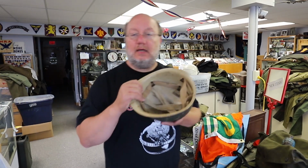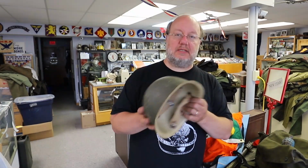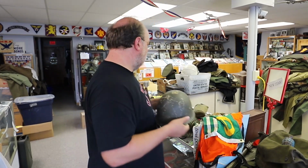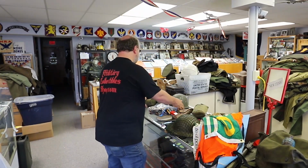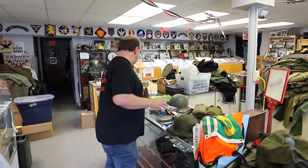Found an Iraqi helmet, such as it is, fiberglass. They were actually told that this was some form of Kevlar. Another canteen. This one's got the cup. Canteens are always good to have.